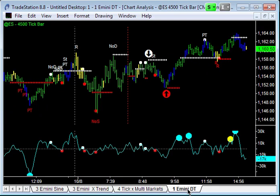And then just looking at my daily charts on the E-mini 4500 tip bar chart that I use for trend. This is the trade I took this morning. Short at 55.50, out at 51.50, which is just extraordinary. It was actually the low of the day. I was damn lucky to get out at that.